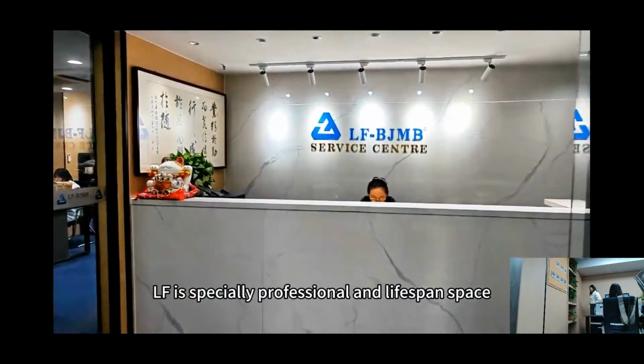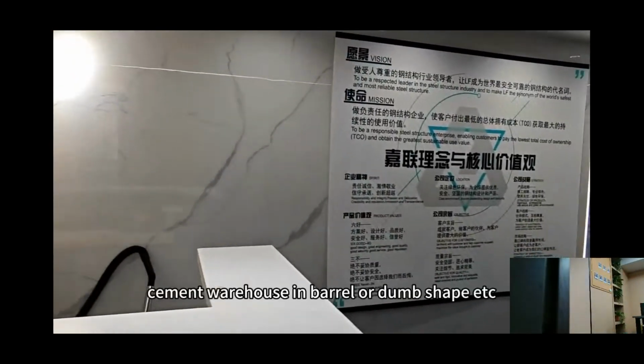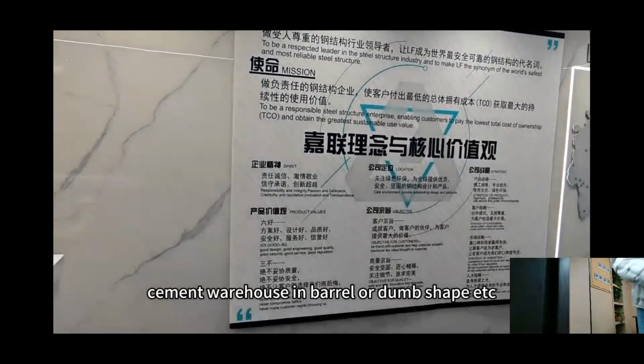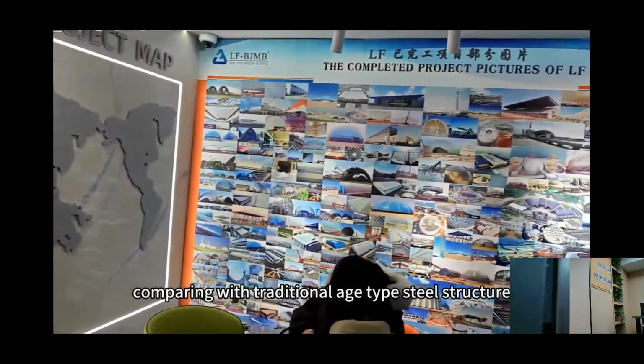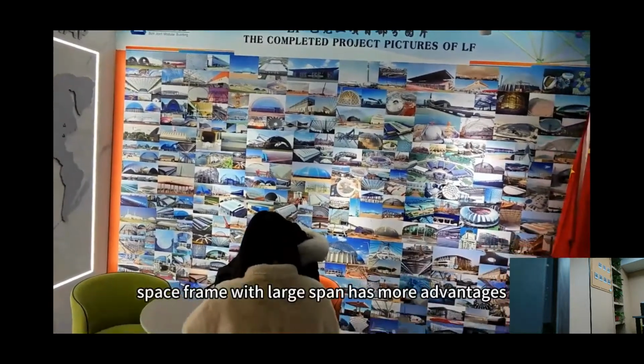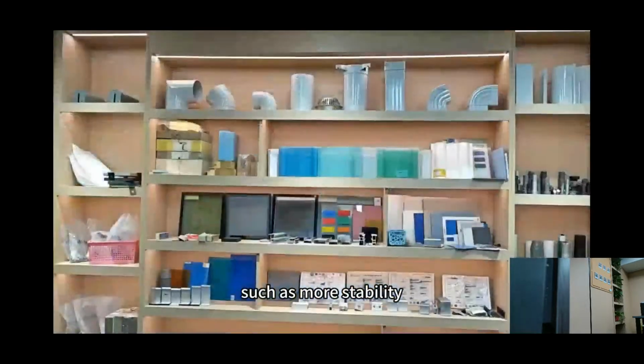Especially professional and large-span space frame projects, such as cold storage and cement warehouses in barrel or dome shape, compared with traditional H-type steel structure. Space frame with large span has more advantages, such as more stability, beautiful appearance, saving cost, etc.